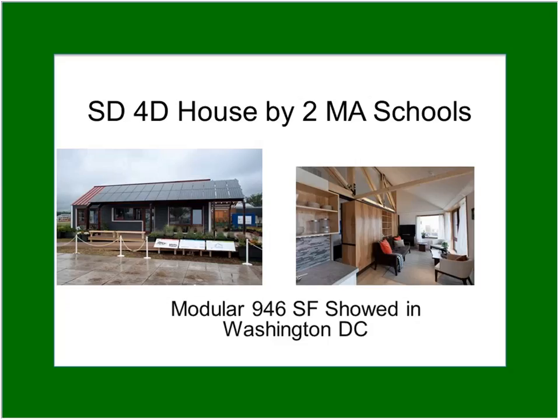And this was a house that was shown several years ago at the Solar Decathlon. It was built by 2 Massachusetts schools. One of the interesting features about this house was that the walls open on a kind of trolley on either side so that you could open the entire house both on the right and the left.